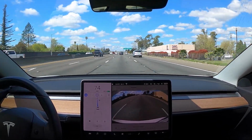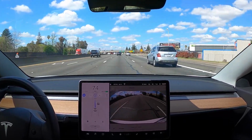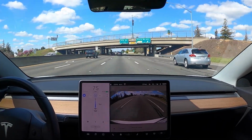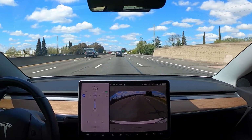I started off on the far right lane, lane 1. It just merged me to the middle lane. I have my speed at 75 and the speed limit is 65, so I'm set at 10 over.